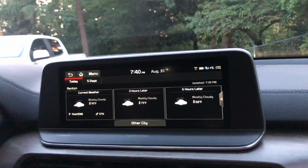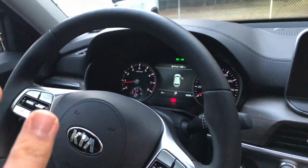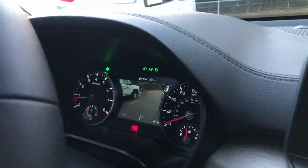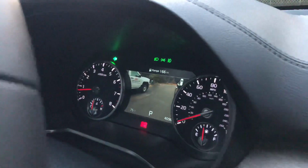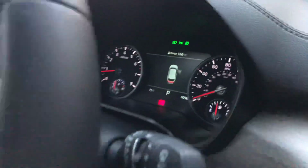So really kind of cool if you look up here in between the gauges. It gives you a whole layout of the car. And then also what's cool, if I turn my blinker on, you'll see it's showing our blind spot. Holy balls! Can you believe that? That is actually amazing. So that's pretty cool.